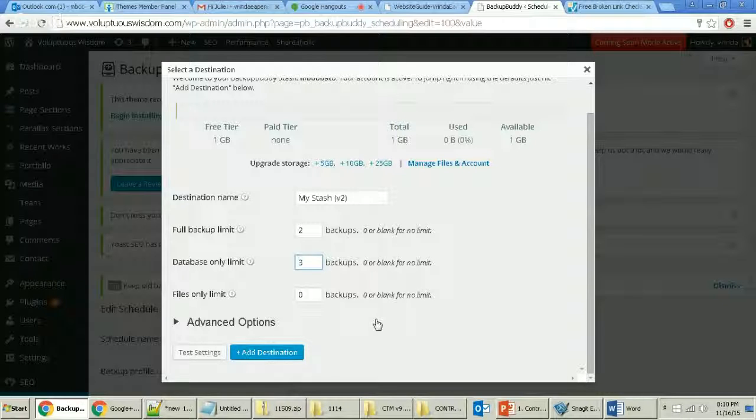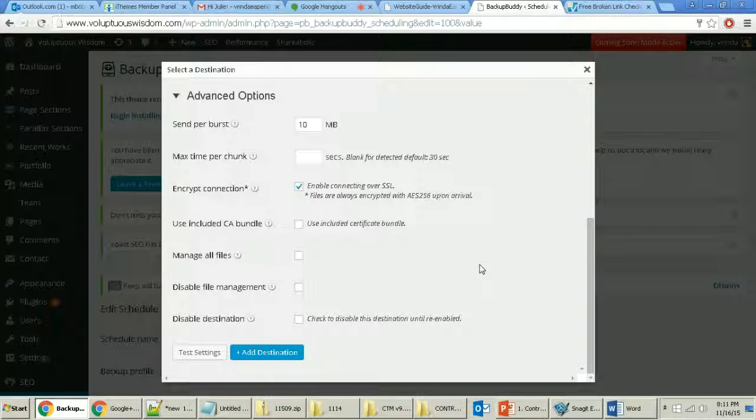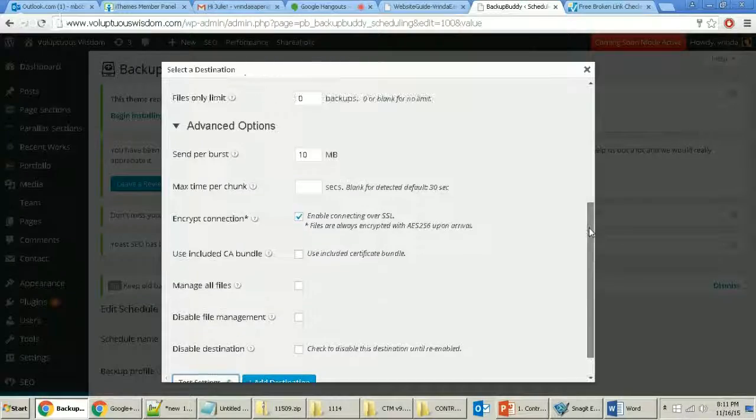Yeah, I guess, okay, that's interesting. And any advanced options? Not unless you have any trouble. I think I was using all standard for you guys before, so I don't think you need any advanced. All right, so I'll just say test settings is good. Make sure it works. I'm just testing. Of course it'll work.